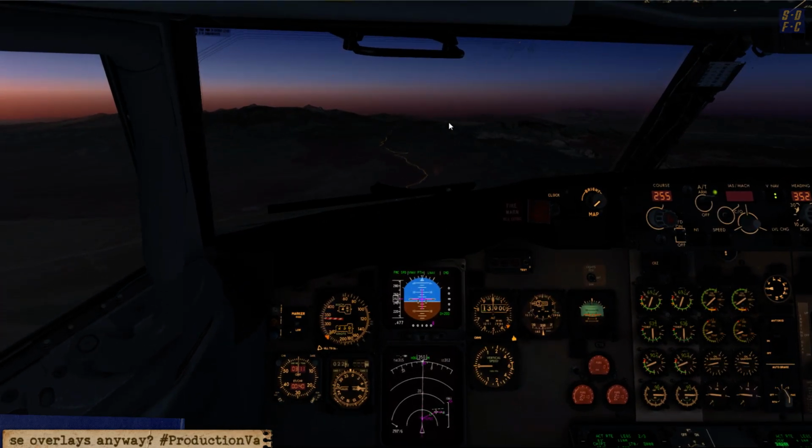Las Vegas approach, Speedbird 1215. We'd like to request the ILS for 2-5 left, if possible. Super 1215, roger, you can expect vectors, final approach course for the ILS 2-5 left. You'll get that with the next control. Thanks very much, Speedbird 1215.